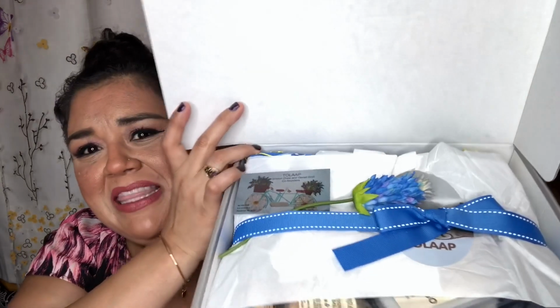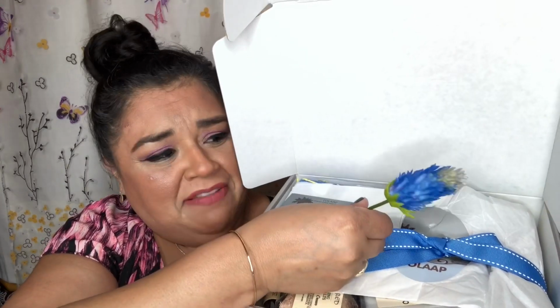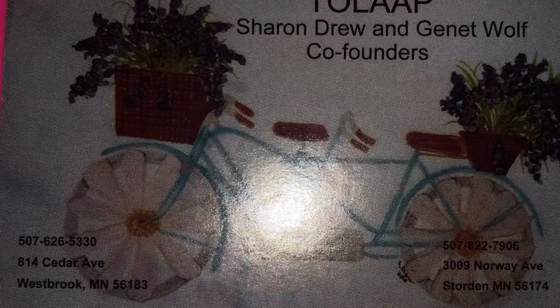It's like this month. And it comes with a little flower on the very top. Last month I had flowers on the very top of my box as well. Is this a bluebonnet? Might be a bluebonnet. It looks like a bluebonnet. And it has this beautiful blue ribbon that I will definitely be using. And then here goes their business card. This baby is packed, y'all, for real.